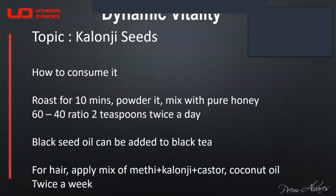And you have to add coconut oil. They typically say for about 50 grams of methi and 50 grams of kalonji seed, or about 100 depending, you put about 200 ml. So you put twice the quantity of oil. Let's say together you have 100 grams of methi and kalonji put together. Then you add about 200 ml of coconut oil, and about 50 ml of castor oil.